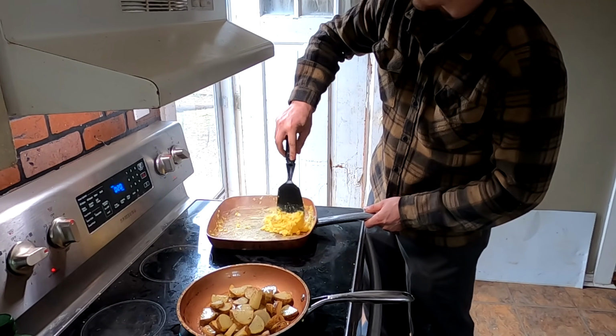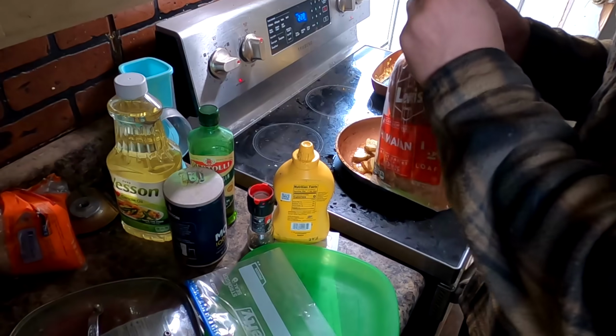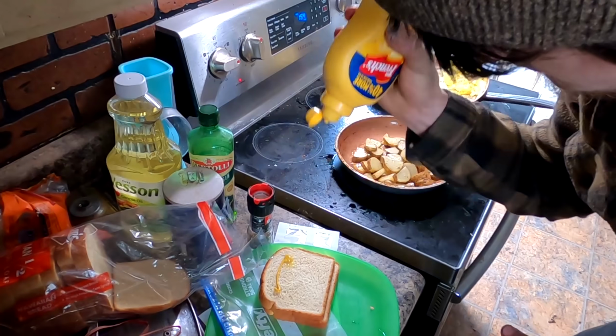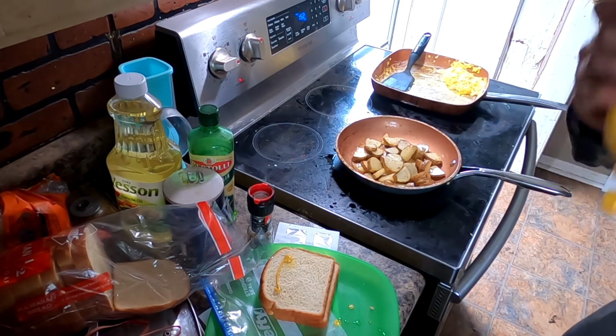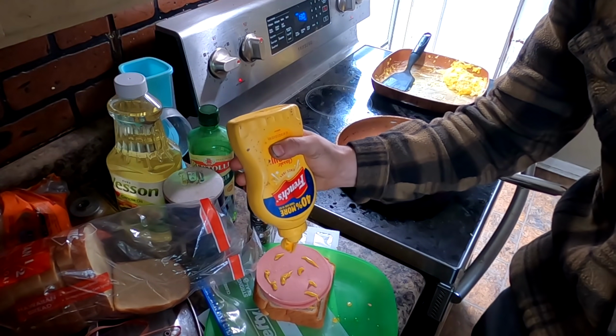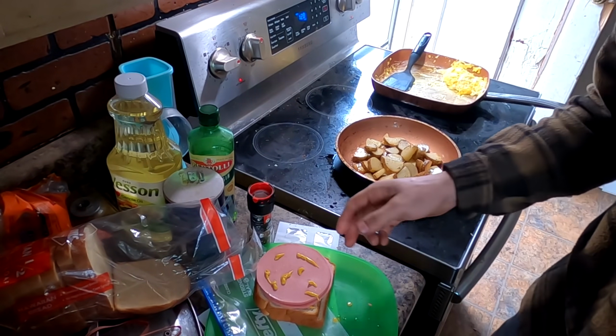Eggs are just about done. Kinda wanna show y'all this. Oh! Kenny method of making a bologna sandwich. Thick cut bologna. No! Water! Get out of here with that. Every bite, you got mustard in between everything. It's awesome.